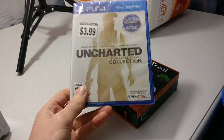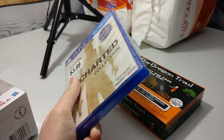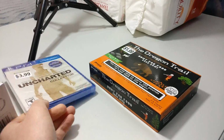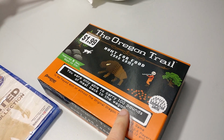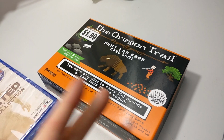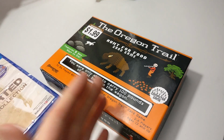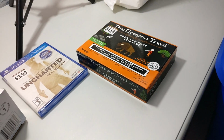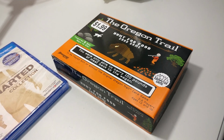But anyway, oh yeah, I got a couple things here. This Uncharted game collection, it's sealed. It was $3.99. It sells for about 18-20 bucks, so I'm going to make about $7 profit in the end. And I picked up this Oregon Trail. I have the original one I bought for personal use, and then I found the expansion. So I got the other one for 99 cents at Goodwill, and then I got this one for $2. So for $3, I got both games. I love thrifting. I was always interested in playing this. Big fan of the Oregon Trail when I was a kid.